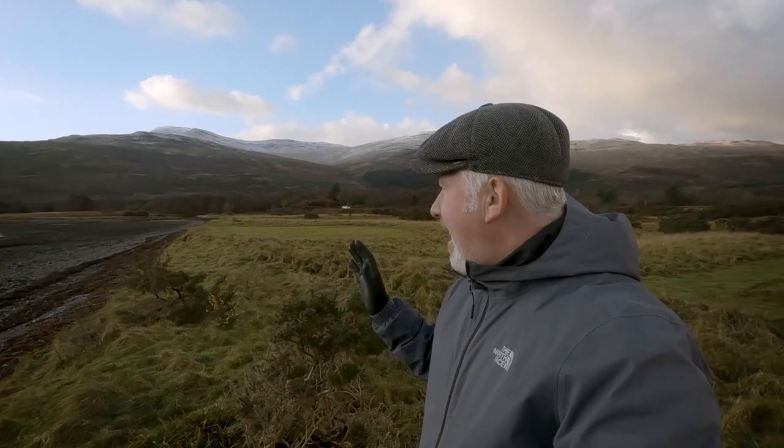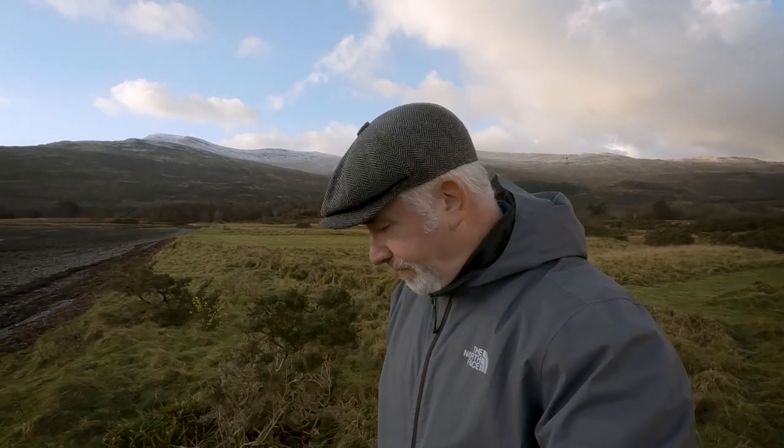I am actually just searching for otters right now, and I'm sure I'm scaring them away by talking to you guys. But I have enjoyed looking around for the otters. I'm going to have a little look more, and I'm going to take you with me just for a little search for the otters, see if we can spot any. That's about all I haven't seen since I've been here.